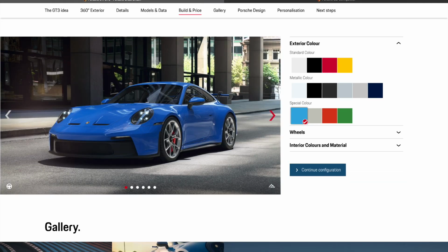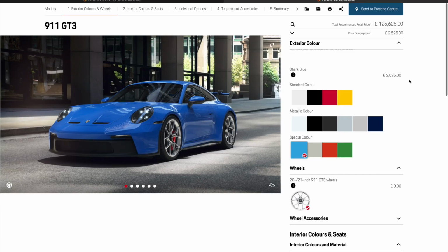I still do believe that Porsche have the very, very best car configurators on the market. Don't you agree? Yes, well, I would agree if it actually does load. There we go. So, the starting price is £125,625. But of course, you do have the selected paint, which is called Shark Blue.